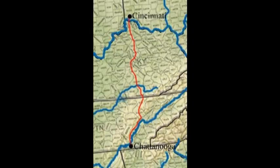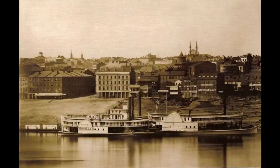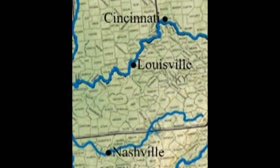For this story, we go back to around the 1830s. At this time, Cincinnati's riverboat traffic was in a state of decline, and the city of Louisville had caught the railroading bug. Then, in the 1850s, when the Kentucky legislature chartered a line to link Louisville, Kentucky to Nashville, Tennessee, the leaders of Cincinnati decided to act.